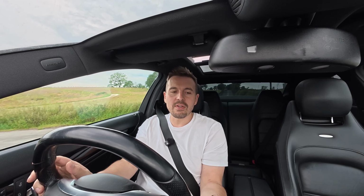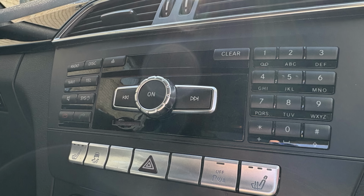I like the way that the interior is old-fashioned. It's got buttons and dials. I like when you're Bluetoothing your phone in, you listen to music and you want to change a track, there is a button on the dashboard to change the track. You don't have to go into a menu system or, heaven forbid, a touch screen.